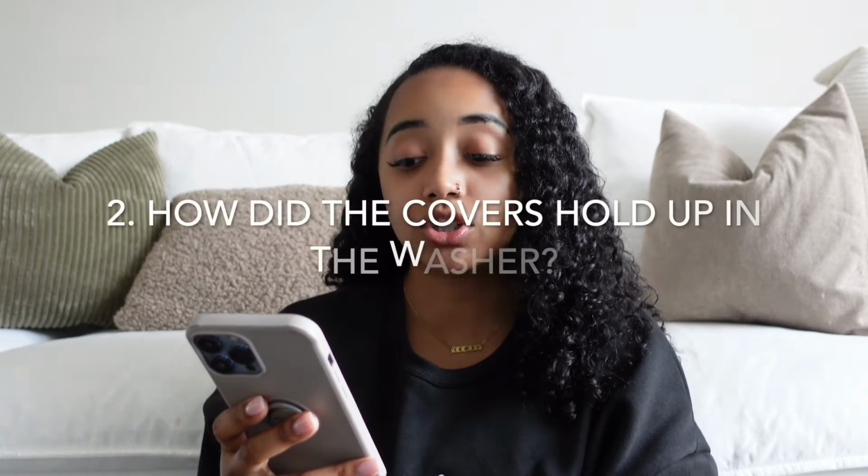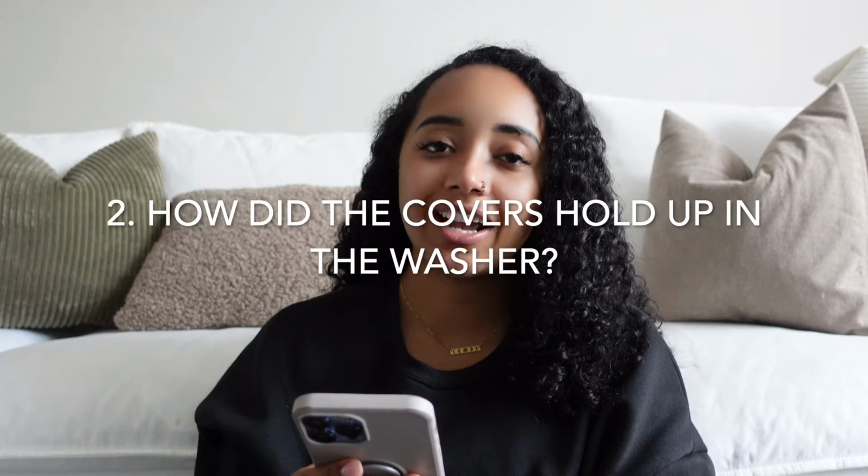Okay, the second most asked question, which also kind of ties into this, is how did the couch covers hold up in the washer? Again, the couch covers held up really well. They're very thick and durable. I personally did not see any rips or tears or piling. I also washed it with OxiClean just to make sure that I got all the stains out. But yeah, they held up really well.